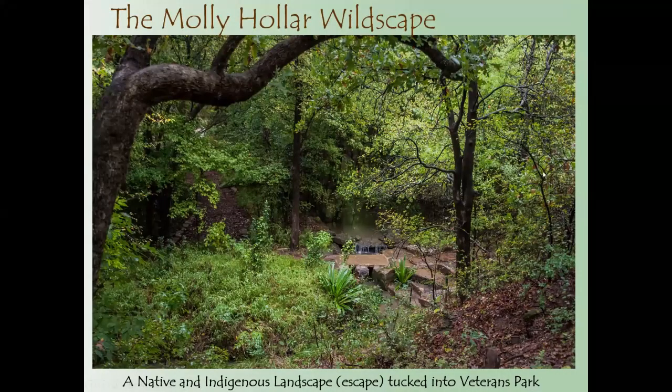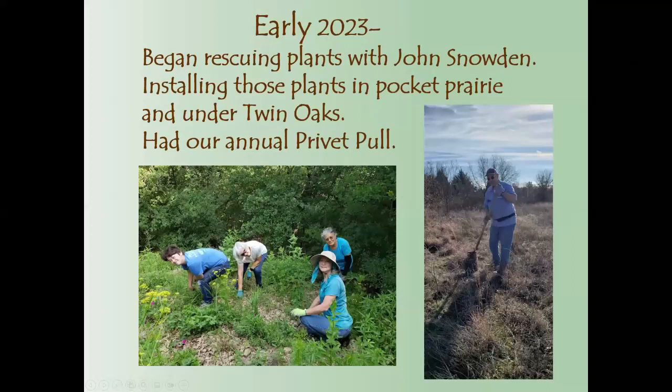This is for the Wildscape. Early on this year, we started rescuing plants with John Snowden in different areas near his former nursery. And so he helped us pick out quite a bit of grass that we then planted mainly in the pocket prairie and under the Twin Oaks, which is that area right next to the parking lot, because those trees were badly disturbed. We started trying to fix that area last year, and it's doing a lot better now.